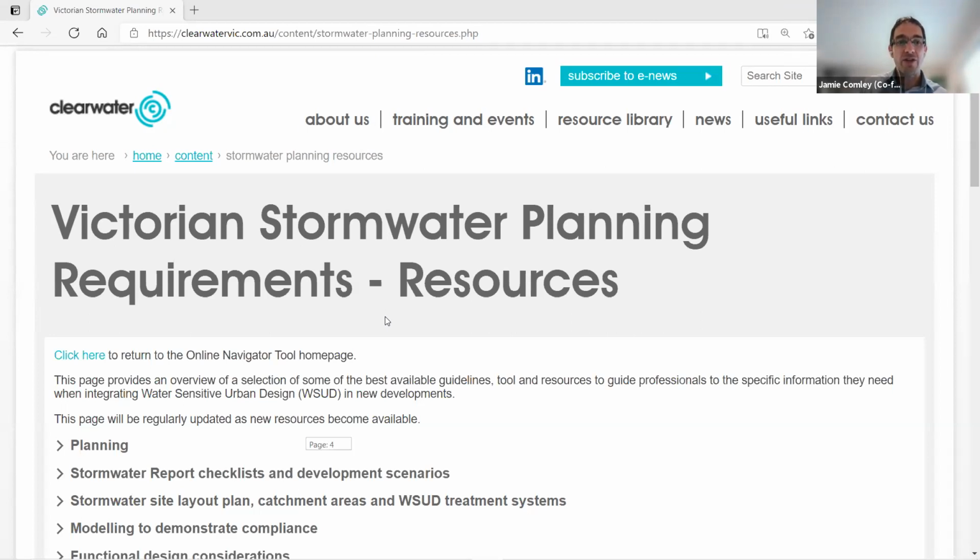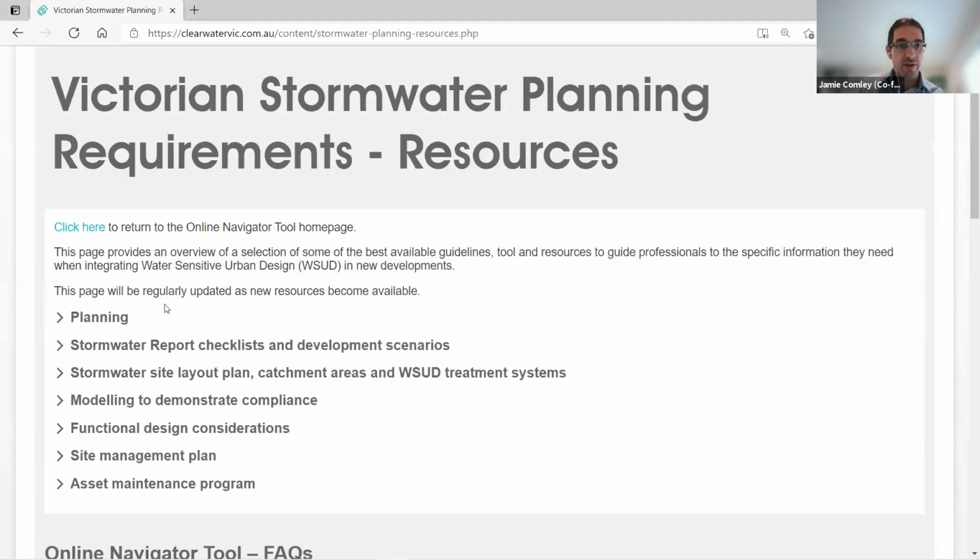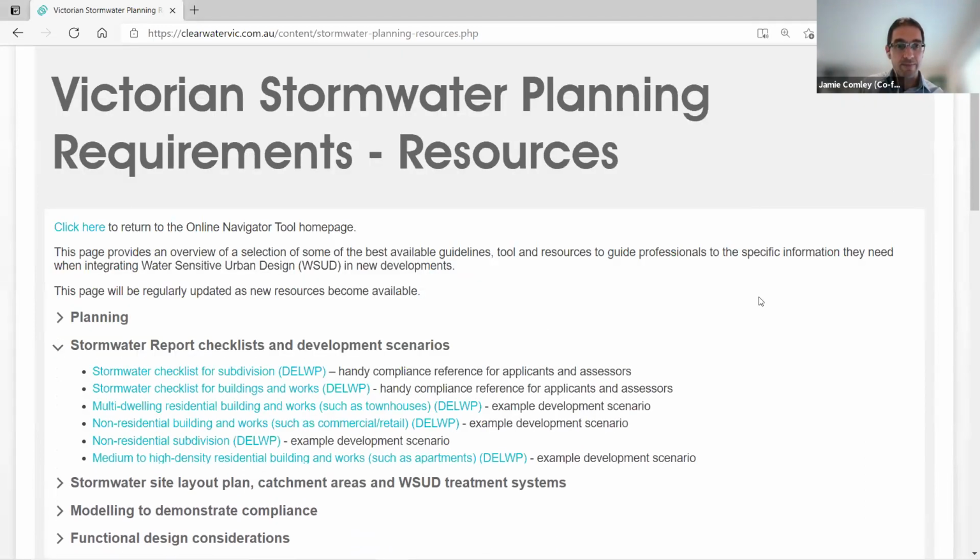But before I do, I really want to hone in on some of the specific resources, the checklists and worked examples that Mandy mentioned before and that I referred to in the previous segment. So these checklists and examples have been led by DELP and are available on DELP's Stormwater webpage, as Mandy said. As Mandy mentioned as well, there are two checklists, one for subdivision and one for buildings and works. So I'll just quickly scroll down, show you. These are located here.